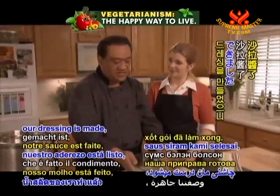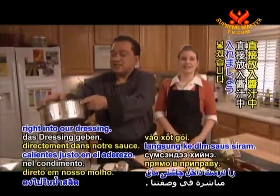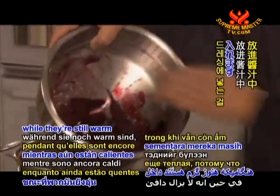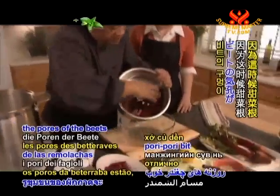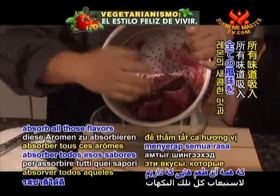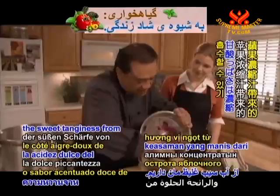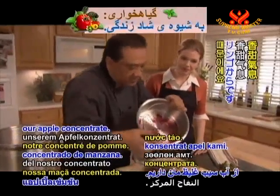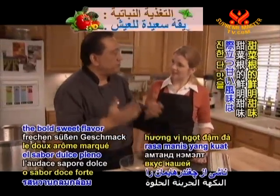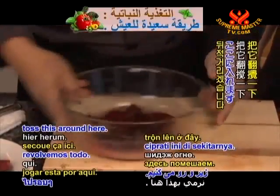Okay, so now that our dressing is made, what we're going to do is put our warm beets right into our dressing. And I like to put my beets in my dressing while they're still warm, because the pores of the beets are nice and open, and ready to absorb all those flavors: the citrus flavor from the lemon, the sweet tanginess from our apple concentrate, which complements the bold sweet flavor from our beets. So we'll just toss this around here.